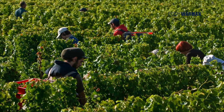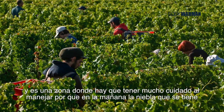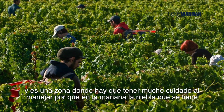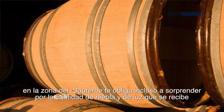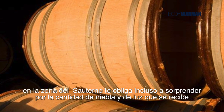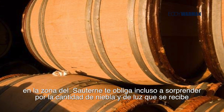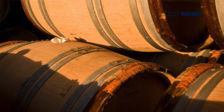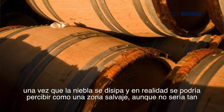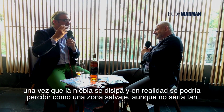Voilà. So you need to be quite careful when you drive, especially in the evening and in the morning. But the morning fog we have in Sauternes is absolutely magic. So when you arrive in Sauternes, some people are just amazed by the light you may have. Once the fog has gone, you have wonderful light.